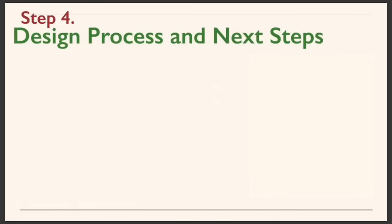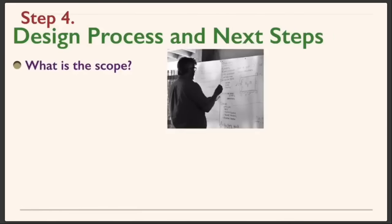Now let's get into some of the design process and next steps. This is what you're going to do in that last 15 minutes of the consultation, is really set up the next steps. Now, if you don't do this at the end of the consultation, because sometimes you need a little time to really percolate with everything, that's totally fine too.